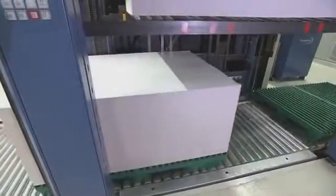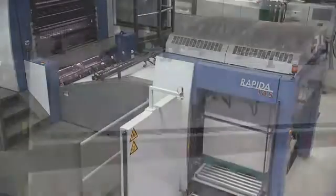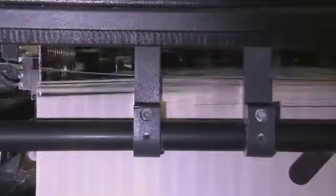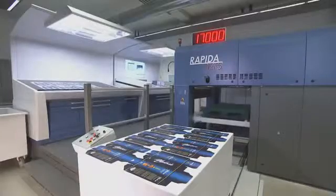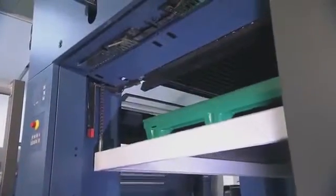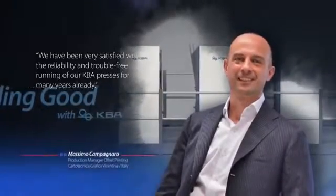The non-stop pile changing and logistics functions can also be controlled from the console, both for the feeder and for the delivery. Once a number of sheets per pallet has been specified, all the logistics processes run fully automatically. We have been very satisfied with the reliability and trouble-free running of our KBA presses for many years already.